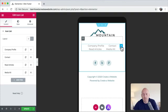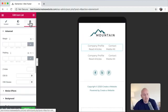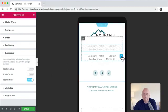So what we're gonna do is we're actually gonna duplicate this right here, right click, press duplicate, and then let's click on the first one and let's go to advanced, scroll down and go to responsive. And for this one, I'm gonna say we're gonna hide this on mobile. So we're not gonna show this one on mobile. We're only gonna show this one on desktop. And then for this one, it's gonna be the opposite.